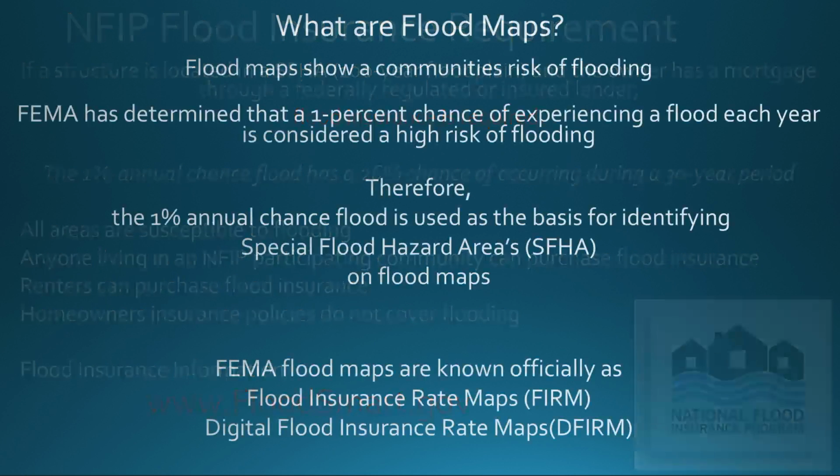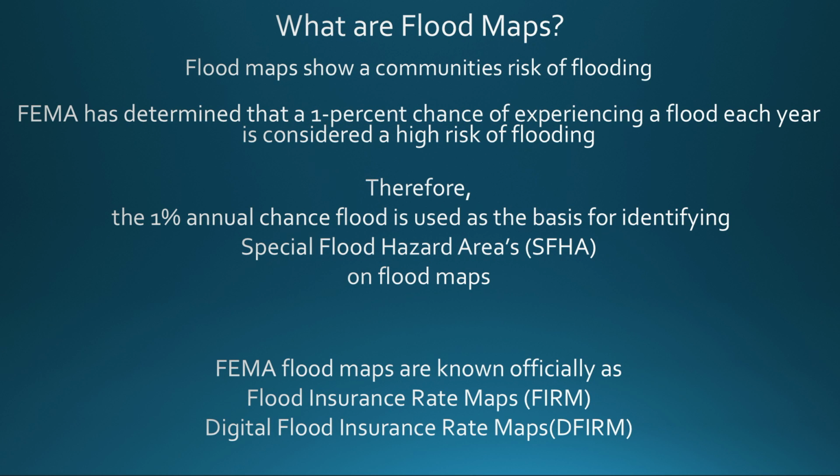So what are flood maps? Flood maps show the community's risk of flooding. FEMA has determined that a 1% chance of experiencing a flood each year is considered a high risk of flooding. Therefore, the 1% annual chance flood is used as the basis for identifying special flood hazard areas on the flood maps. Flood maps are called flood insurance rate maps, FIRMs, or digital flood insurance rate maps.